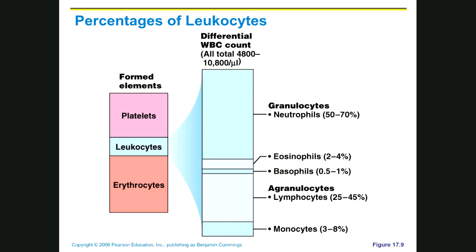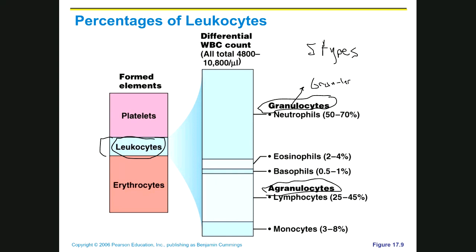And again, remember they're called leukocytes. Well, not all leukocytes are the same. There are 5 different types of white blood cells, and they're divided up into 2 groups. So one group is called granulocytes. The reason they're called that is because they have granules in their cytoplasm. And they look granular, grainy looking. They have granules. But then there are also some that do not have any granules. They're agranulocytes. So remember, if you put A in front of the word, it means no or without. So they have no granules.